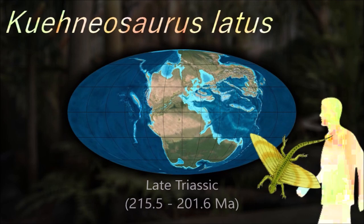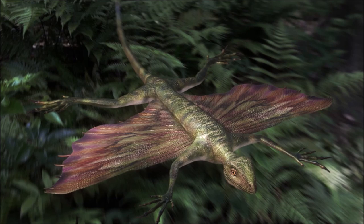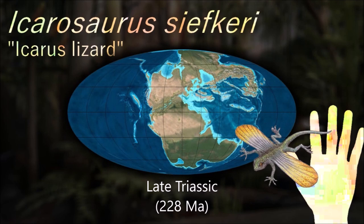Unlike its longer winged relative Kuehneosaurus, aerodynamic studies have shown that it was probably not a glider, but instead used its elongated ribs to parachute from the trees. These reptiles, such as Icarosaurus, are closely related to lizards and the Tuatara. This genus was able to glide short distances using wings.